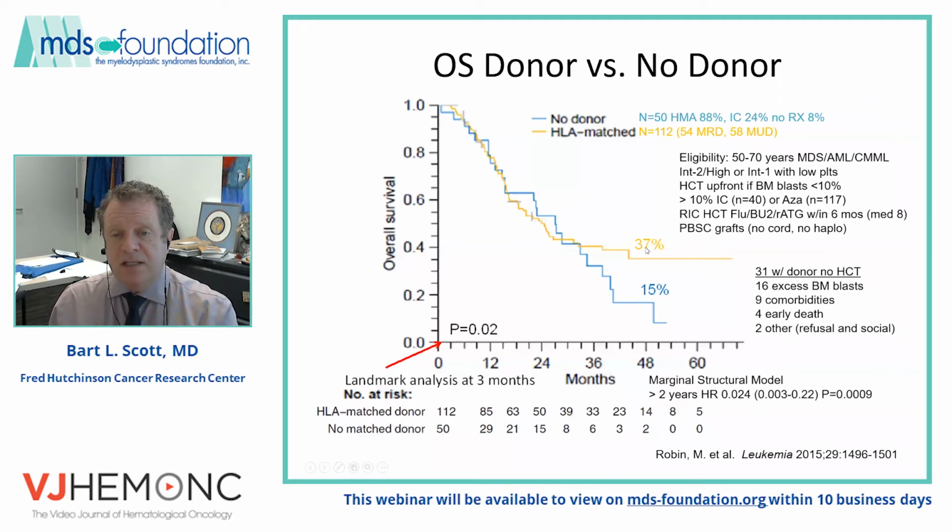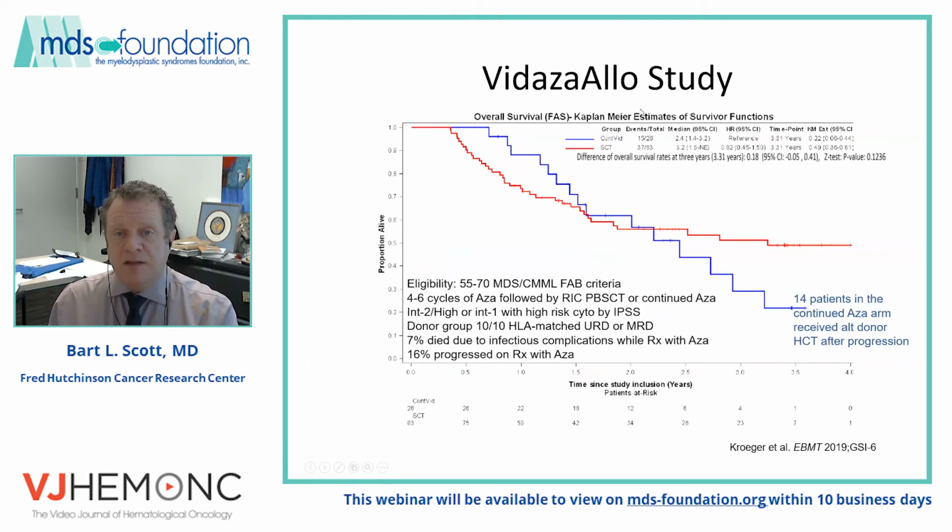But as you'll see in all of these studies, and they're all very similar, I'm going to show you 3 studies, that there was a survival benefit when patients received transplant compared to patients who did not. This is called the Vidasa Allo study. It was done through the European Bone Marrow Transplant Registry. And again, this basically said if you had a matched donor, you underwent stem cell transplant. But if you didn't have a matched donor, you were treated with, in this case, azacitidine. All patients received 4 to 6 cycles of azacitidine before the transplant. And then if they had a donor, they went to transplant. And if they didn't have a donor, they continued the Vidasa.